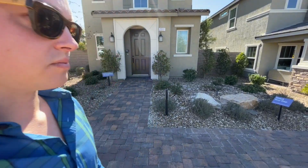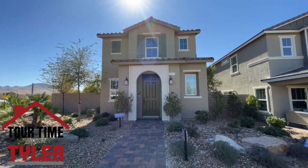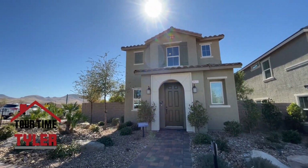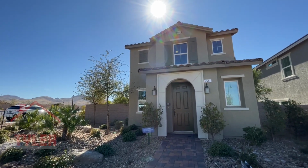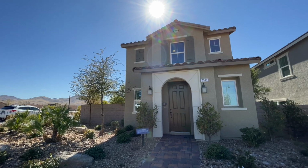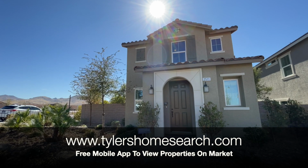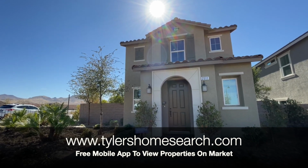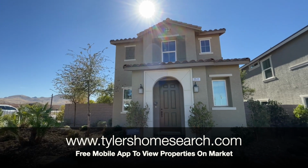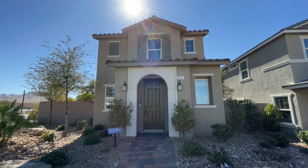So, we're in Inspirada. This one right here, this is the 1558 model. Two story, two to three bed, two and a half bath, two car garage. This one starts at $324,990. Now, the lot premiums are anywhere between, call it, $10,000 and $20,000, and then you could put up to, call it, 15% into the home, as far as options, upgrades, all of that kind of stuff.